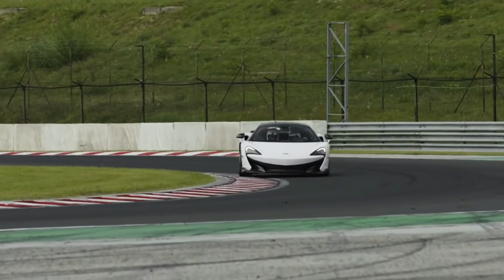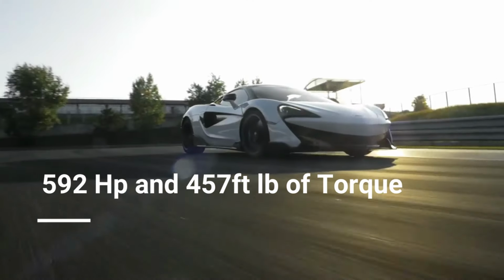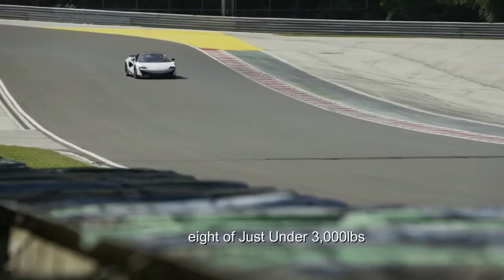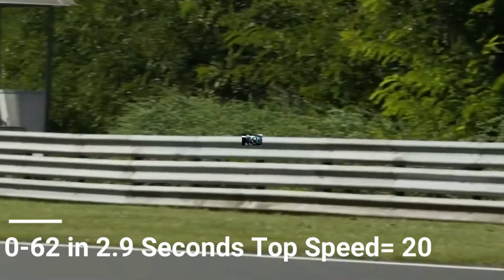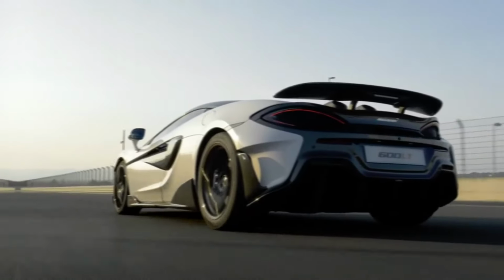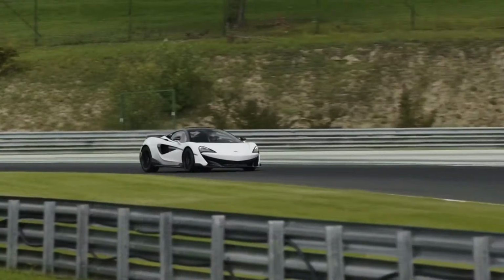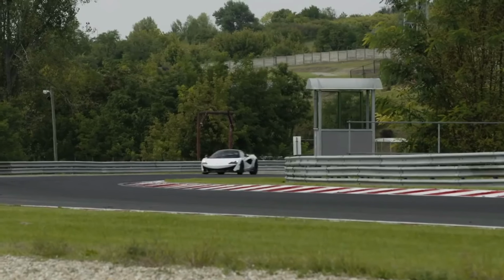With its 3.8-liter V8 that boasts 592 horsepower and 457 foot-pounds of torque, and a curb weight of just under 3,000 pounds, it can hit 62 miles per hour in just 2.9 seconds and reach a top speed of 204 miles per hour. This car was originally based on the McLaren 570S and has a carbon fiber and faux suede trim for its interior.